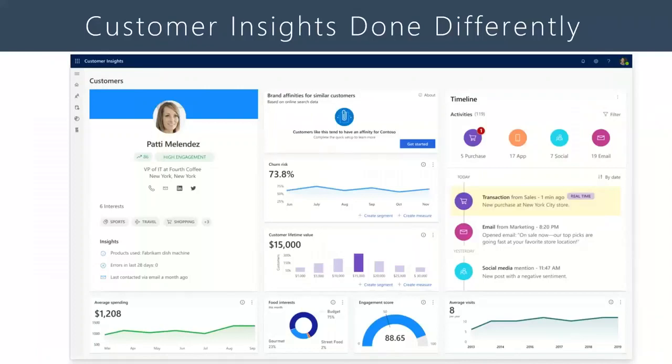When we talk about customer insights done differently, here's an example of what a customer insights screen could look like. So we've got here Tivoli that we'll talk about later on. Here's one of their customer insights screens. So imagine how difficult it is to get a profile like this. You've got your churn, you've got your lifetime value, your brand affinities, your spend. Everything across all your systems is brought into one customer profile. Very, very difficult to achieve right now for most organizations.